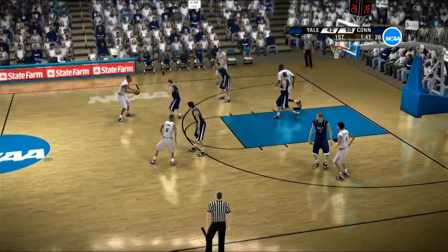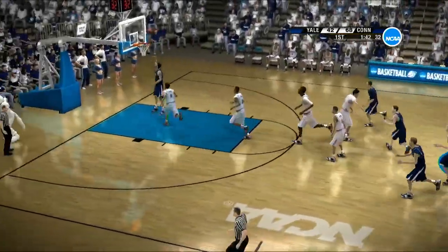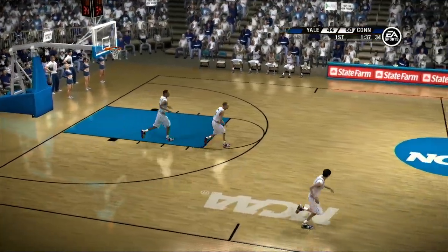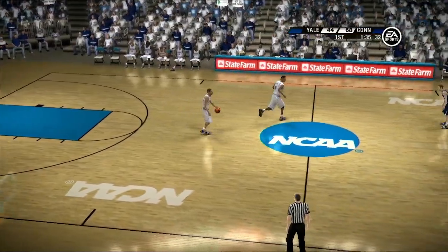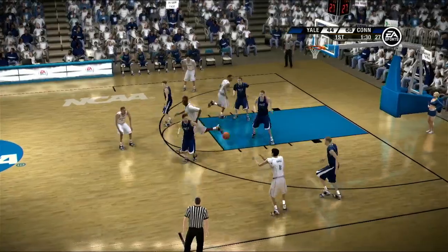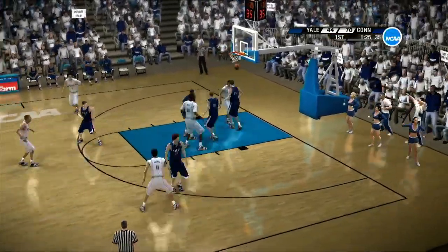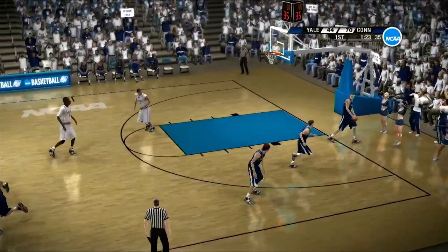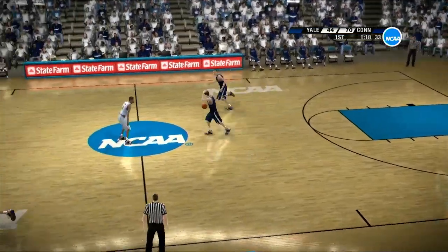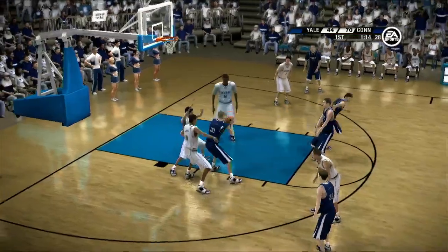Working it around the perimeter. Turns it over. Pushes it up. For two, it sticks. Excellent spacing. That's so important to a good offensive set. It's even more important to have talented guards like they have. Yeah, that helps. There appears to be a mismatch in the post. They need to get him the ball there. There's the trap.